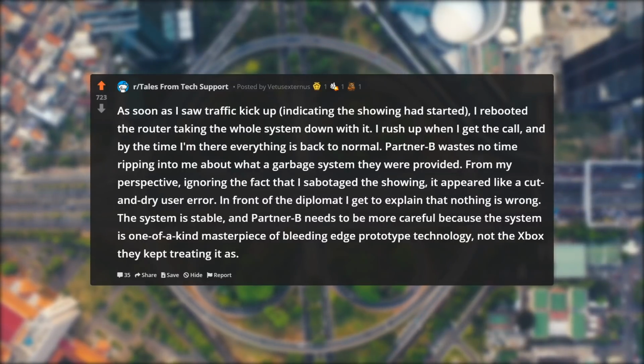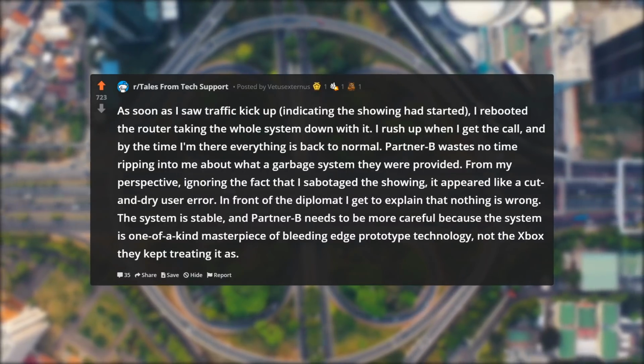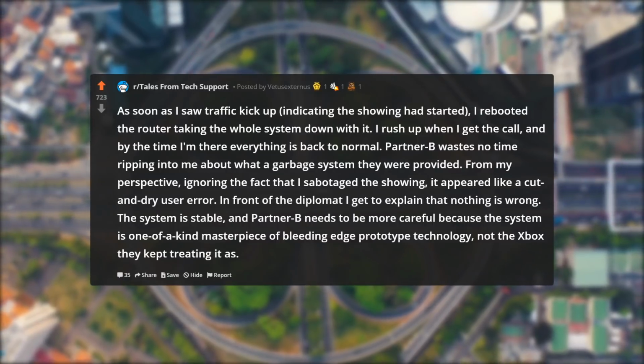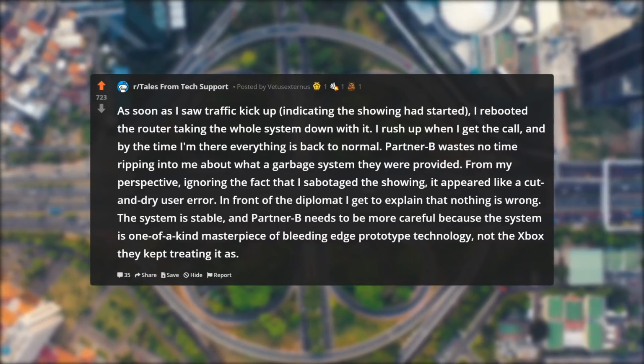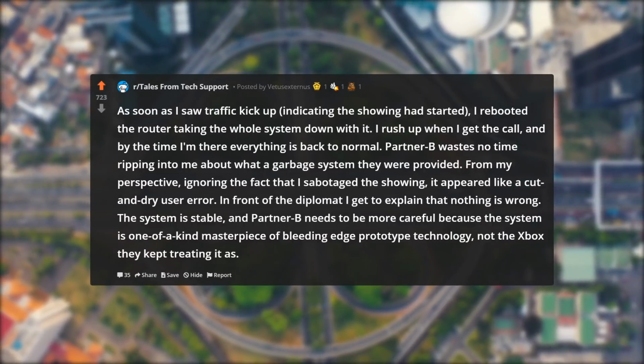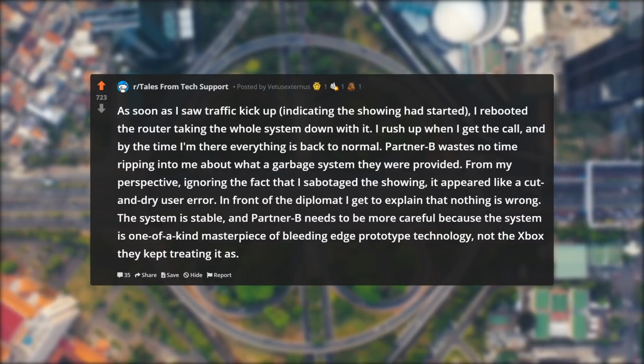Partner B wastes no time ripping into me about what a garbage system they were provided. From my perspective, ignoring the fact that I sabotaged the showing, it appeared like a cut and dry user error. In front of the diplomat I get to explain that nothing is wrong. The system is stable, and Partner B needs to be more careful because the system is a one-of-a-kind masterpiece of bleeding-edge prototype technology, not the Xbox they kept treating it as.